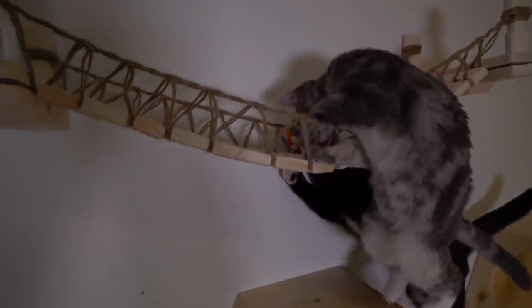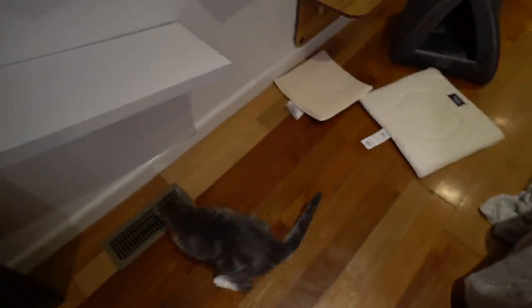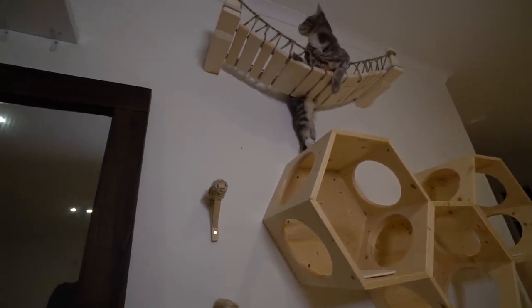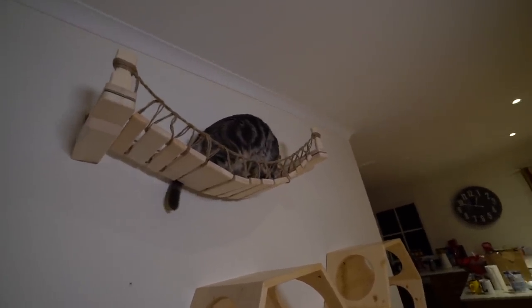Someone's gonna fall. Oh, I got the cat! Oh my god, Stormy, that is not the use of it. Oh, wow. They're gonna flip the bridge. They're gonna flip it. All right, well, they're done with the wall. All right, that's the maximum use it's gonna get.